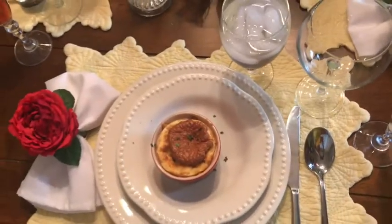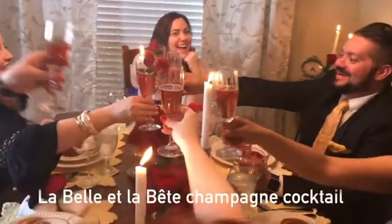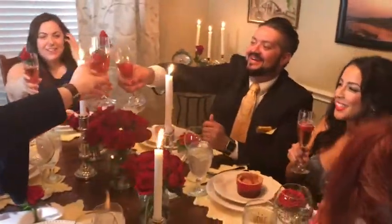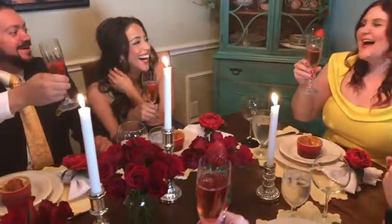It's also a complete coincidence that my Le Creuset ramekins happen to be red, and they match the table so perfectly. I served a very simple champagne cocktail of Chambord and Veuve Clicquot, my all-time favorite champagne. We also had little strawberry roses on the champagne glass. Very Beauty and the Beast.